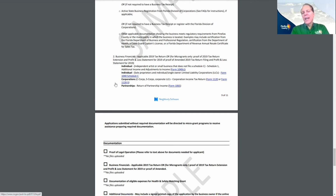Now, if you're not required to have any of that information, you can leave it blank, but the reviewer will have to go back to you and confirm that and document the fact that, yes, you're not required to have any of that information. So that is an option, but if you have any of those documents, it will greatly speed the process if you attach them to the document at this time.